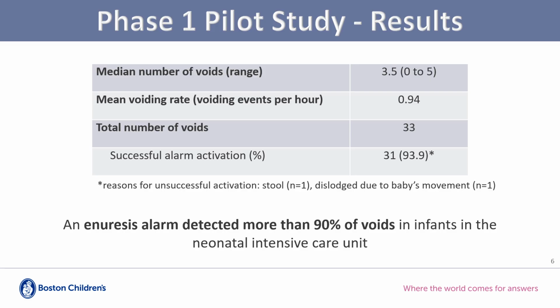Over the 4-hour period, the median number of voids was 3.5, which corresponds to almost 1 void per hour. In total, we detected 33 voids across 10 patients, and we found that the Enuresis alarm successfully activated in 31 of 33 voids, or almost 94% of the time. In other words, an Enuresis alarm detected more than 90% of voids in infants in the neonatal intensive care unit.